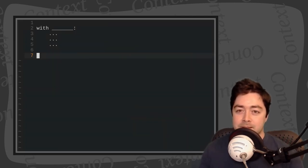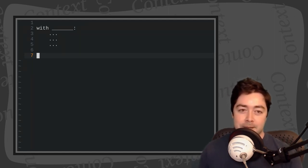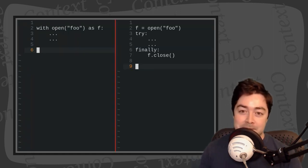That was fairly technical, but it all boils down to this. The with statement lets you put a context manager here and some code here, and the context manager's enter and exit methods will be automatically called here and here. This means you can do some setup and some teardown with only a single line of code, and there's no way for you to forget to do the teardown. It lets you write this instead of this.